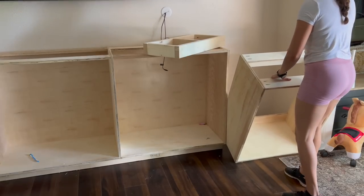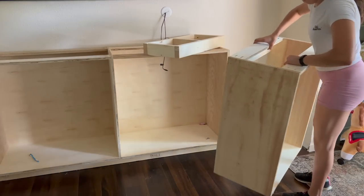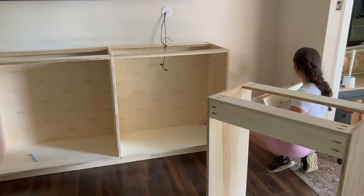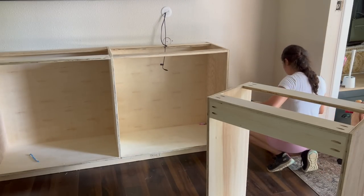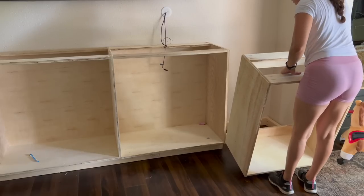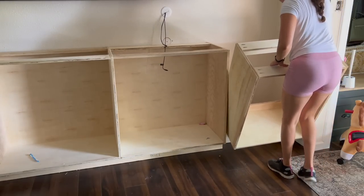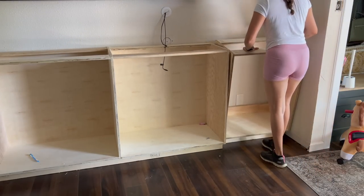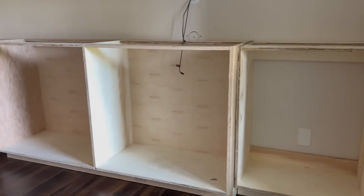That is how I build my base cabinets. It seems a lot more intimidating than it actually is, and if you've been thinking about building cabinets, give it a shot. This is what I have so far.